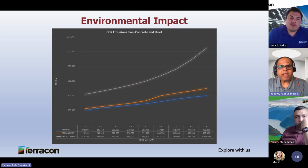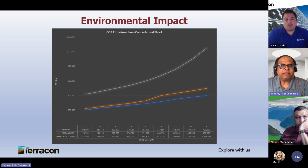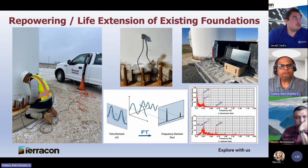Coming back to the environmental impact, the CO2 footprint: a spread foundation utilizes a massive amount of concrete for stability, so that means a lot of CO2 emission to build that foundation type. But the two foundations which Terracon designs don't use much concrete. There are pre-stressing elements, and the cost per megawatt is less. The CO2 per megawatt is comparatively much lower.